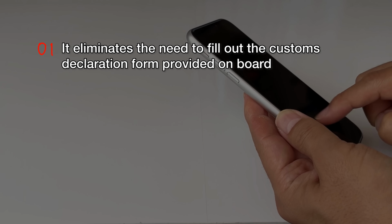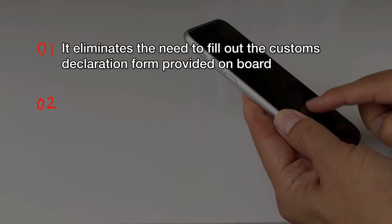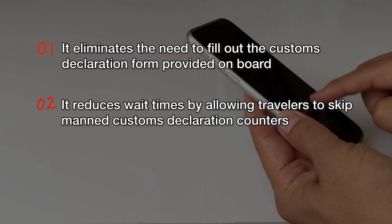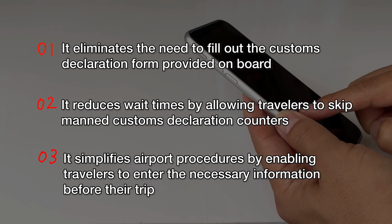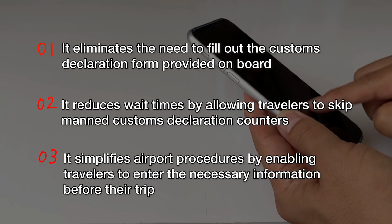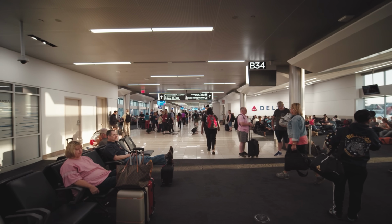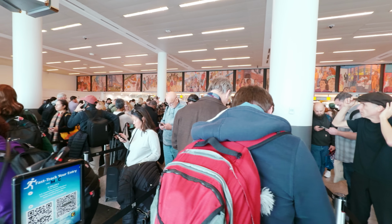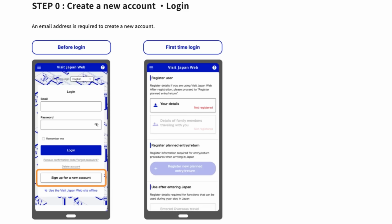First, it eliminates the need to fill out the customs declaration form provided on board. Second, it reduces wait times by allowing travelers to skip manned customs declaration counters. Third, it simplifies airport procedures by enabling travelers to enter the necessary information before their trip. The ability to skip long lines at customs counters is a significant advantage, especially during busy travel periods, and has been well received by travelers. An official manual is available to help guide users smoothly through the procedure.